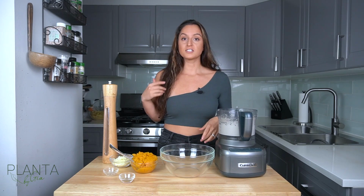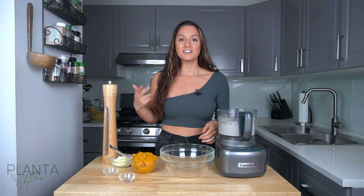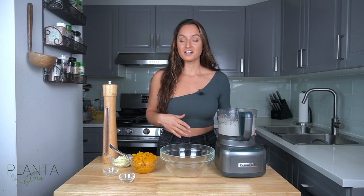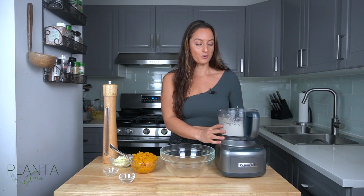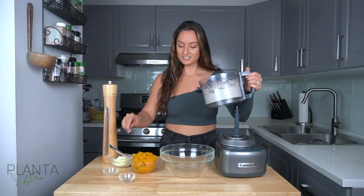Okay, so I also just set the temperature of the oven to 350 degrees. So that's warming up while we get everything else ready. Now the cashew ricotta is all finished. So next we're just going to transfer it to the bowl and add in some more ingredients.